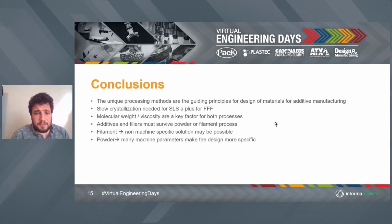With filament, a non-machine-specific solution may be possible. There are a lot of materials out there for the open printer, open materials world that more or less can be printed on any printer, provided it meets the requirements. Your performance may vary depending on the printer that you're selecting. However, with powder, there are so many parameters and so many aspects of the powder that things may make the design much more specific. So it's something to really keep in mind, that making a powder is orders of magnitude more difficult, more complicated than, say, making a filament material for additive manufacturing.